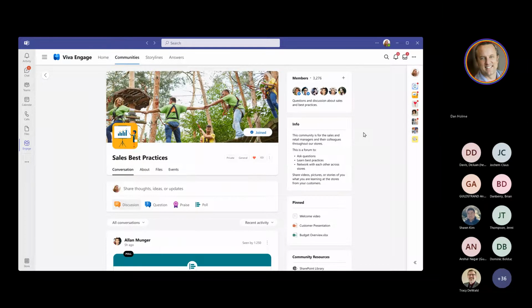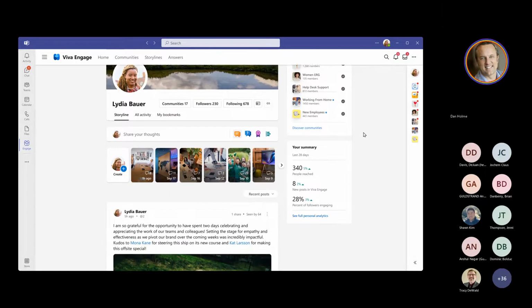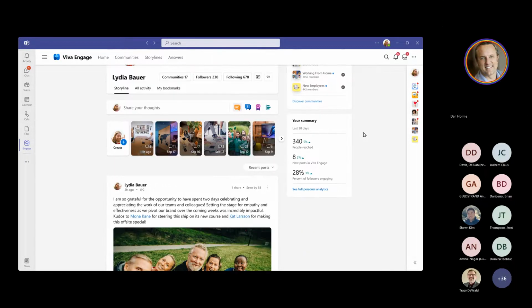In July, we introduced a new capability for storylines. So let's jump over to storyline for a moment. Your storyline is your place to share and express yourself at work. You have an opportunity to customize the cover photo and to share updates, perspectives, and experiences through posts and stories.